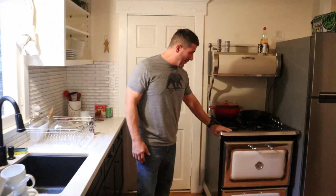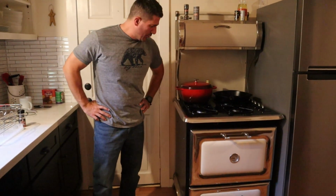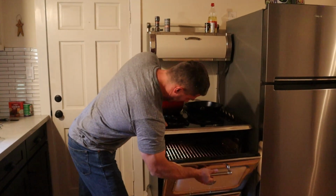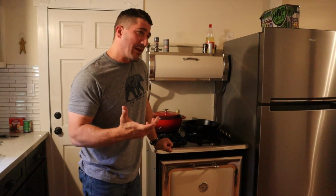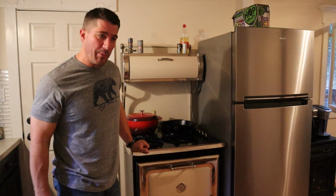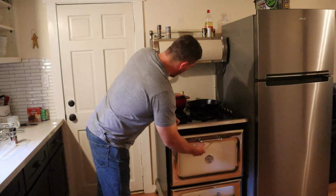Take a look at this stove, man. Look at this thing. That is freaking awesome. I'm not sure how old that is. I'm not sure if it's a replica. I would say that it's probably the real thing. Just by opening the door. Usually on replicas, they're a little bit not as well constructed. Back in the day, they always made things and they were heavy and they were super durable. And just opening this door, you can feel the weight of that thing.